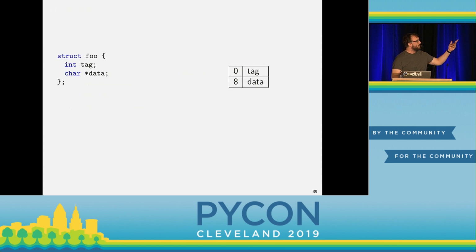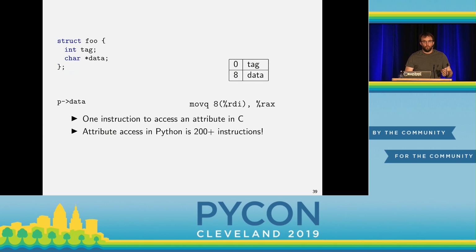As an example, if you have some C structure with a tag and a data field, the C compiler just turns that into a structure in memory that has a tag, and then 8 bytes later it has a pointer. And on an Intel processor, at least, if you write p->data and try to access that field, that compiles into just one MOV instruction. Now, instruction count isn't a direct proxy for performance, because modern performance is very complicated. But an attribute access in Python takes over 200 instructions on my laptop. Again, that's not a direct proxy, but it's still quite a lot slower. There are lots of things conspiring to make it slower, but this is really one of the big ones.